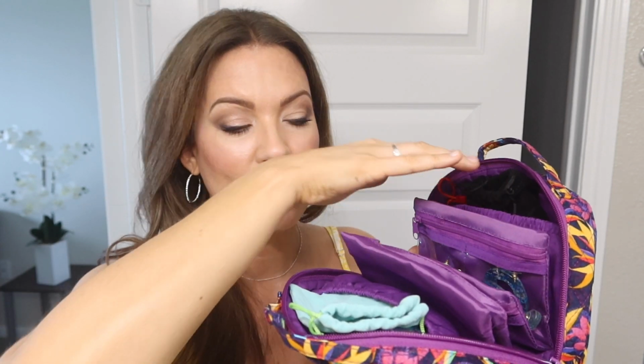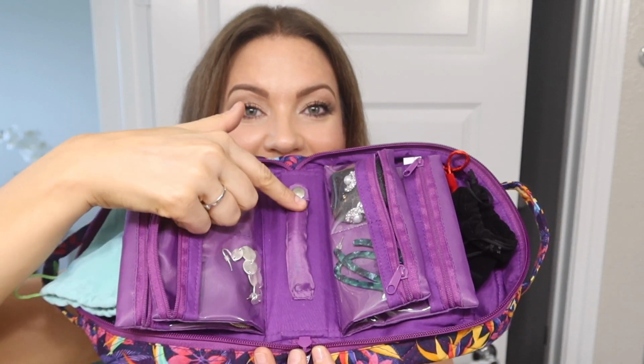You just unzip it. It's like a little purse. And I have a bunch of little jewelry bags in here. It's got 2 pockets, one here and one here. But then it's got all these little containers inside to protect everything. So if you have rings, which I really only own 2 rings and I wear them all the time, you could slide your rings on this as well.